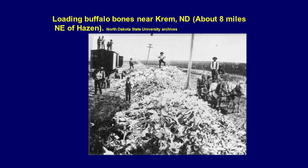And so it made a big impact. Some people, it was their only income to get them through the year, or it was the income that they used to buy lumber so that they could have a wood floor instead of a dirt floor. It was an important part. Here's some buffalo bones getting ready to be loaded on railroad cars north of Bismarck. And just all along the Great Plains are all these terminals, all the way up into Canada.